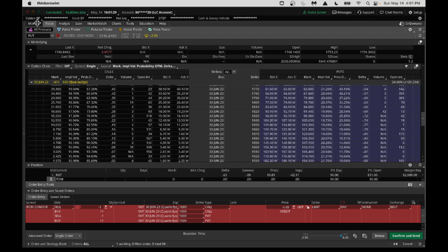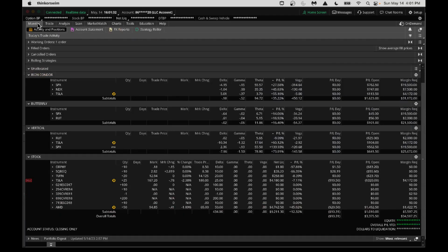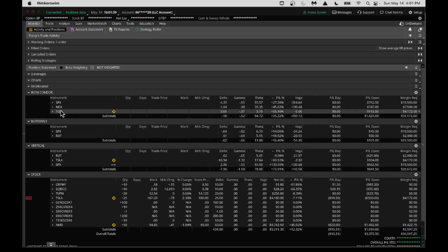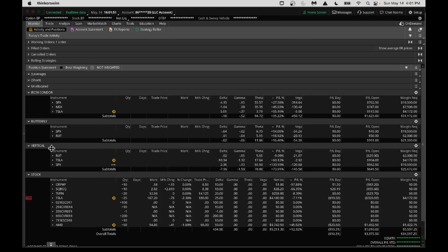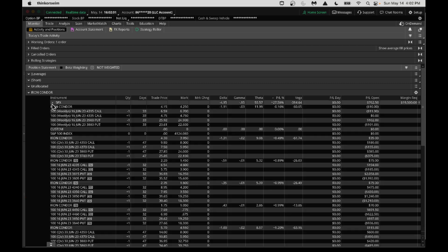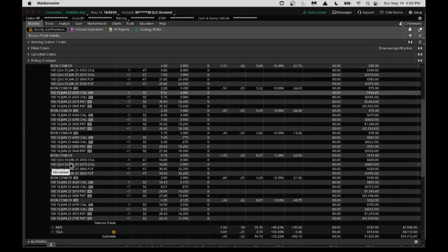Look, if you look at what I've been doing, this is one of my small accounts here. I got a lot of RUT here, as you can see. We got RUT when it comes to butterfly. I have a butterfly in RUT here. I got various vertical spreads here in RUT. So it's a great one here. I also have some iron condors in SPX and NDX and Tesla, as you can see here. All are making money. If you look at my SPX here, I got a lot of iron condors in SPX.